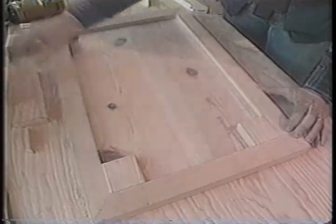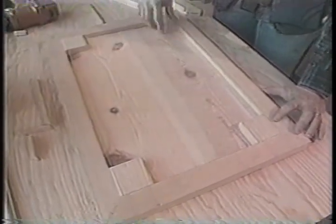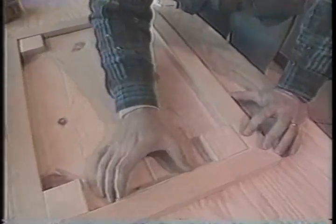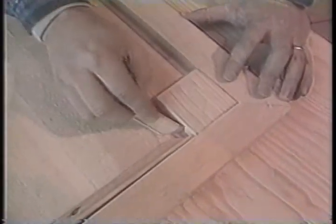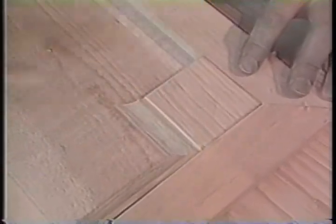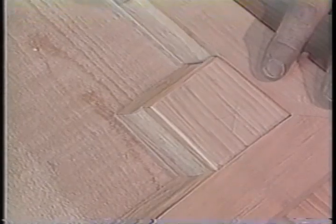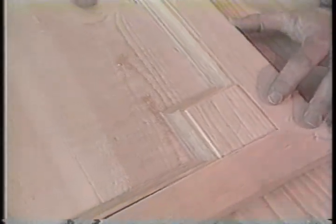Then each corner gets these 2.5-inch blocks, and then we're going to trim the whole thing out with some kind of molding. Now, this molding we're not really happy with yet, but it'll be something around this size, and it'll go around each block and the edges of the door. I think it looks pretty good.